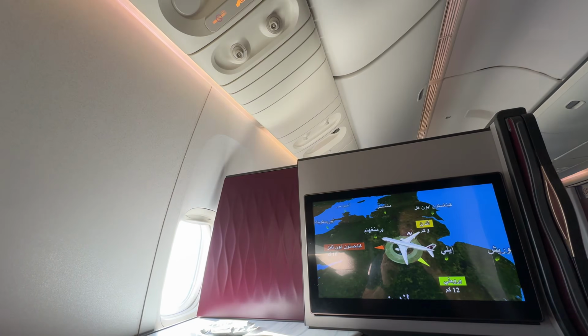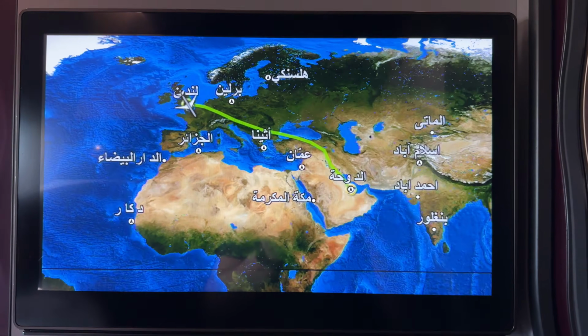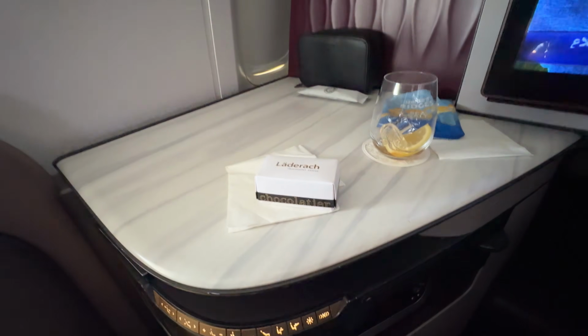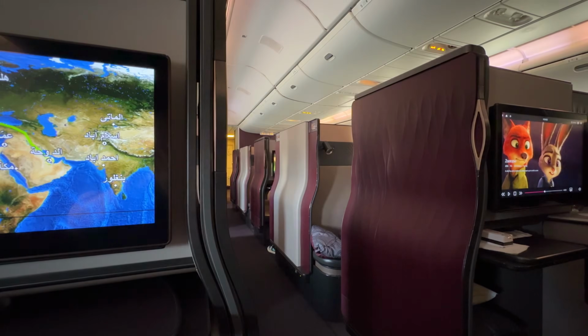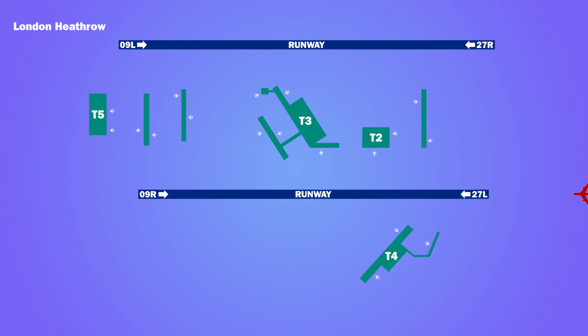It felt like no time before we were preparing to land in London. A box of chocolates was offered as a thank you gift from the crew. We flew over central London and came in to land on runway 27 left at Heathrow.